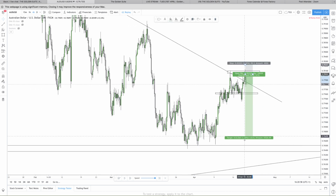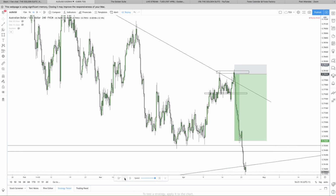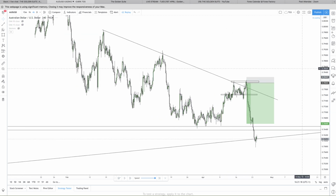So let's see what happens here. This is like a, let's just round it up, 1-to-7. So let's move her out a bit wider. So let's just fast forward this. Stop loss is now entry, so it's risk free. Would we have, well, there we go. Cool. So that's a pretty slick 7% there.